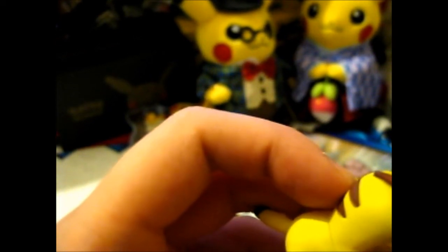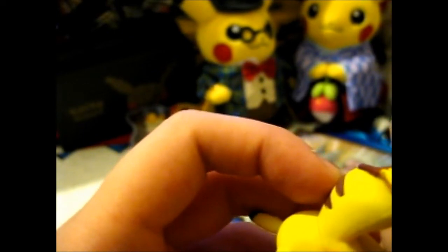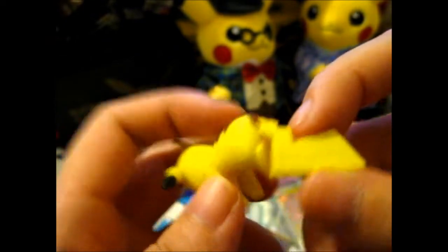Oh, that's different. Copyright Nintendo / Pokemon T Art. Made in Vietnam. At least it's one thing that's not made in China for a change. That's really a change. Okay, so there we have it. There's that Pikachu there. One freebie down.